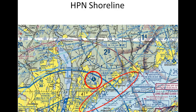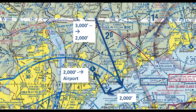There's one more area around Westchester that is deserving of mention for traffic avoidance, and that's the shoreline south of the airport. There is a good bit of VFR traffic along the shoreline between 1,000 and 2,000 feet, especially in the summer months. Take a look again at the Sound Visual 34 traffic track, and roughly that same track applies to IFR arrivals to runway 34 being vectored there.